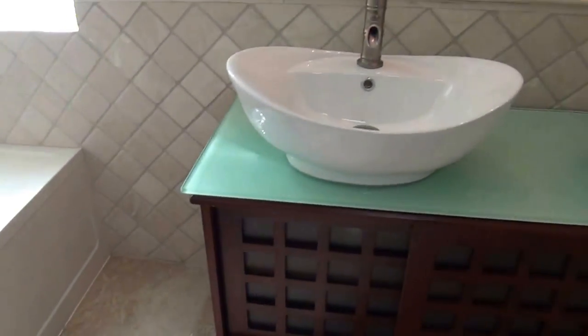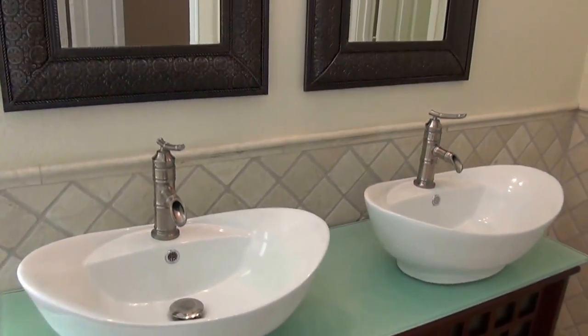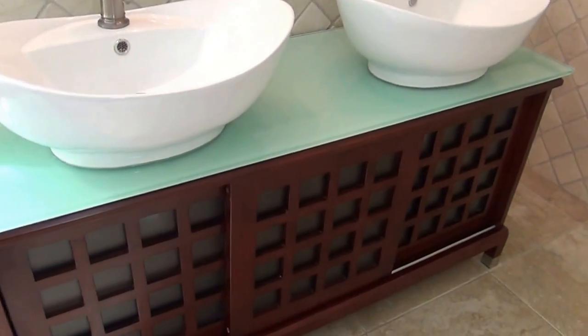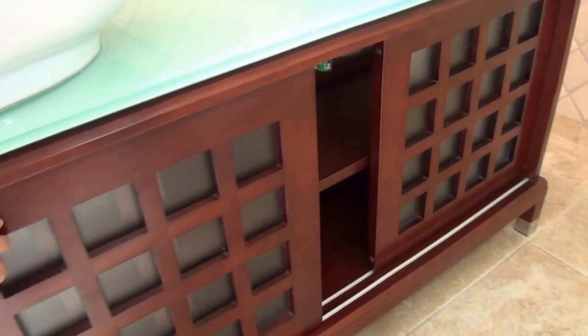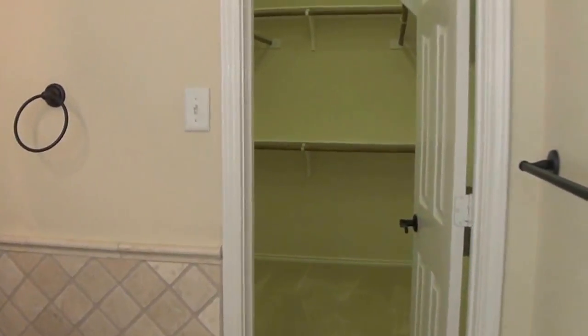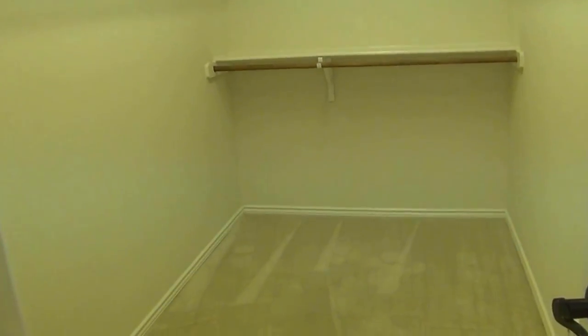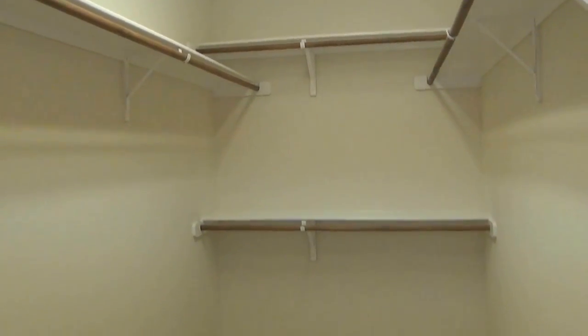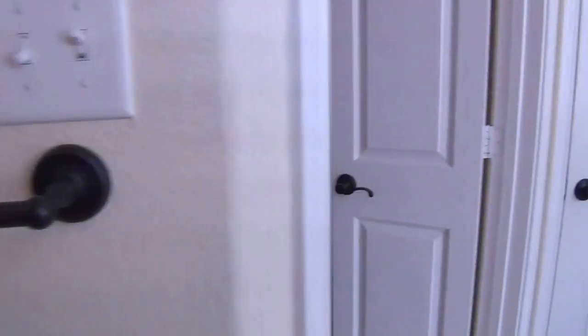Some nice unique sinks. These are three separate sliding doors for your storage. Walk-in closet. So you got one bedroom downstairs and we have three bedrooms upstairs. First we're going to head outside, we've got a covered patio and a view of the golf course. There's also some ducks across the pond, maybe we can see those.